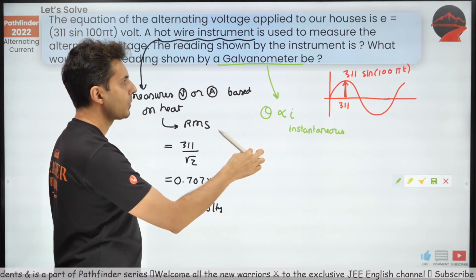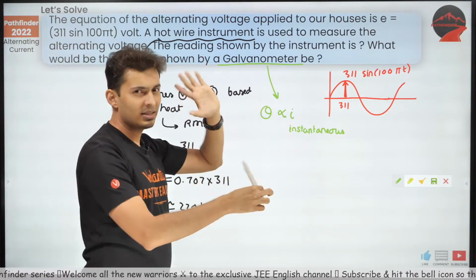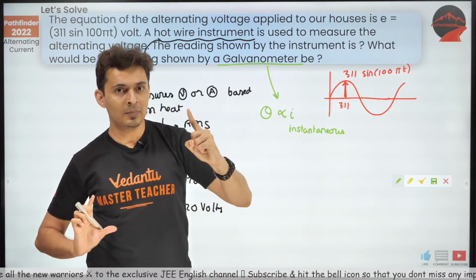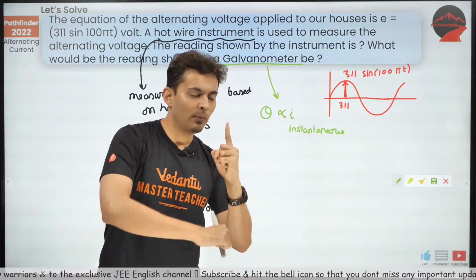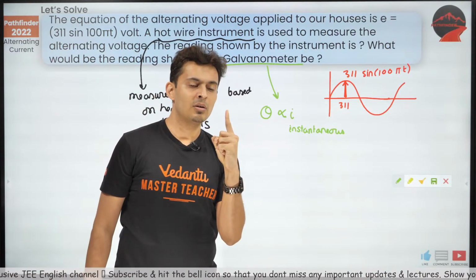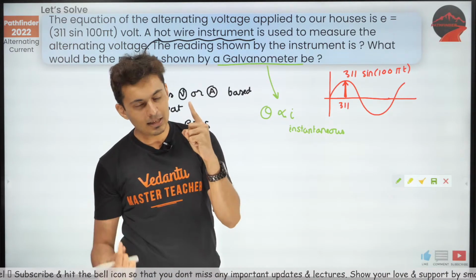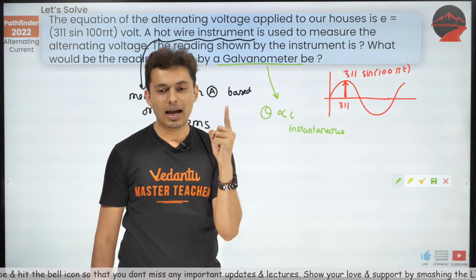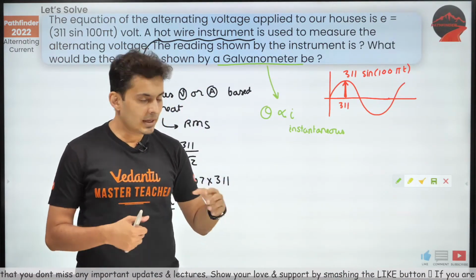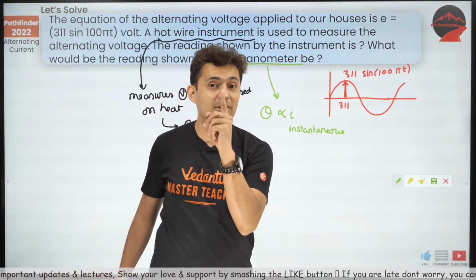But there is a problem. What is the problem? Look at this frequency. 100 pi means frequency is 50 hertz. So 50 times in 1 second. By the time the galvanometer's needle decides, okay, I want to go this way, the current would have already changed the direction. Then the needle will be like, okay, I'll go this way, but no, wait, we are now going this way. The current has already changed the direction 50 times in 1 second.